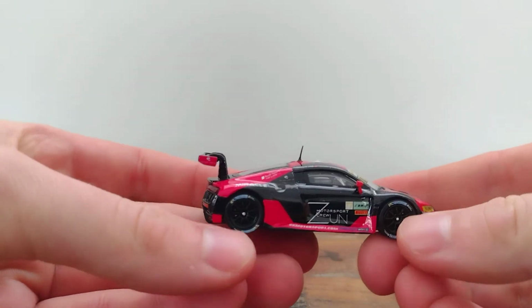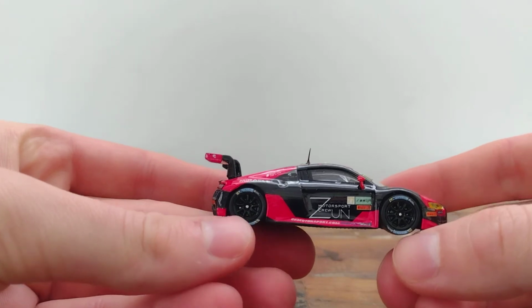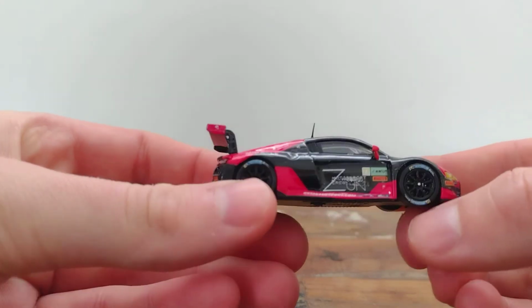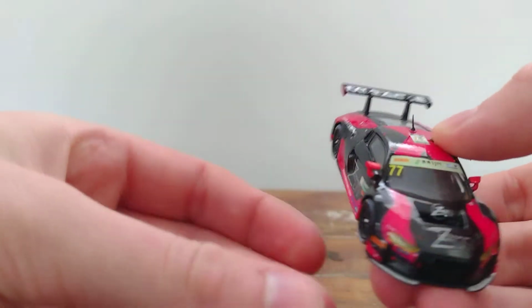This is a really nice model. This is actually one of my customs in the collection. So you can see it was based on a Nürburgring car. That's why it's got yellow headlights, which aren't necessarily correct, and the Michelin tyres, but I will try and find a substitute to swap those out.